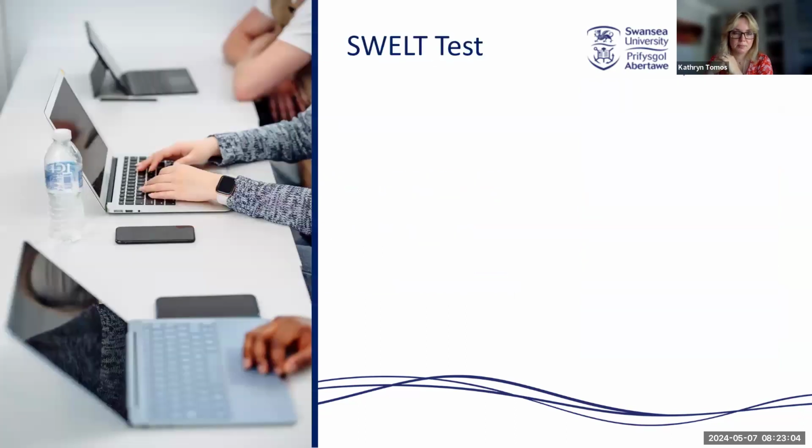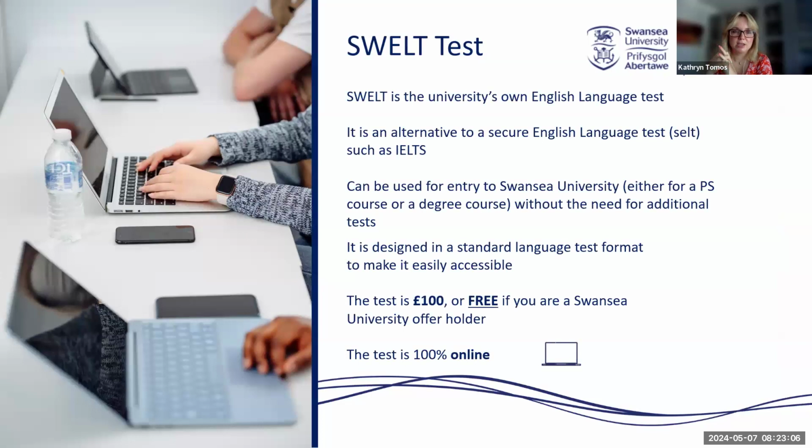So we mentioned this a little bit earlier. All of our students are able to access the university's English language test. This is called the SWELT test. And this is for students who are joining us on a joint CAS programme. So as long as they don't need that split CAS, like I said, that requires a UKVI IELTS, they can use the SWELT to meet that English language exam.